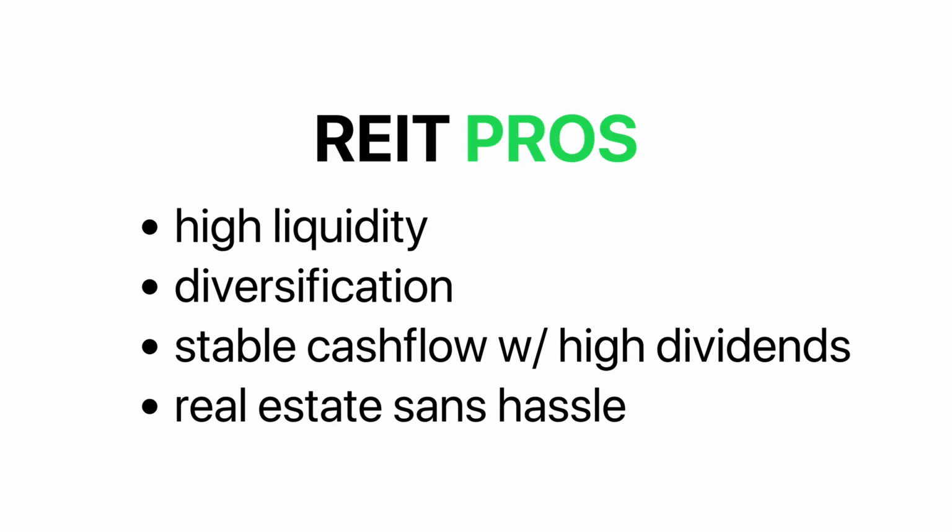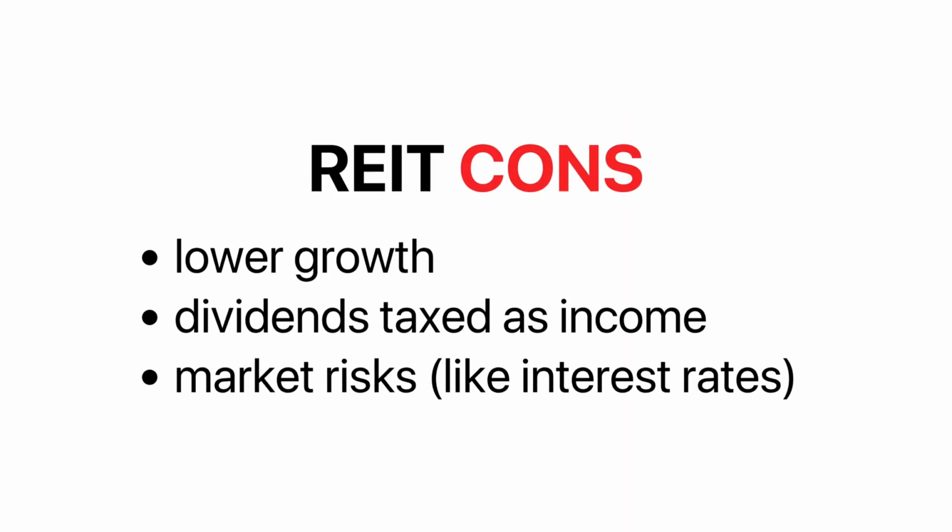For the pros of REITs, we have high liquidity, diversification, stable cash flow via high dividends, which is usually between 4 to 7%, and you have real estate exposure without the hassle. For the cons, we have low growth, dividends being taxed as regular income, unless you have them in a tax advantage account like a Roth IRA, which I highly recommend. And then you have exposure to certain market risk, such as interest rates.